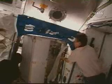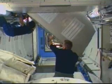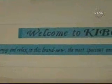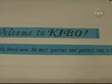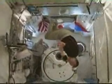After having some time of fun, we had to get back to work. We transferred 8 racks. These racks are like 500 pounds each. And this is a sign where the technicians on the ground put at the hatch for us. And we saw the Japanese module grow each day. It was empty, and then it was full of racks.